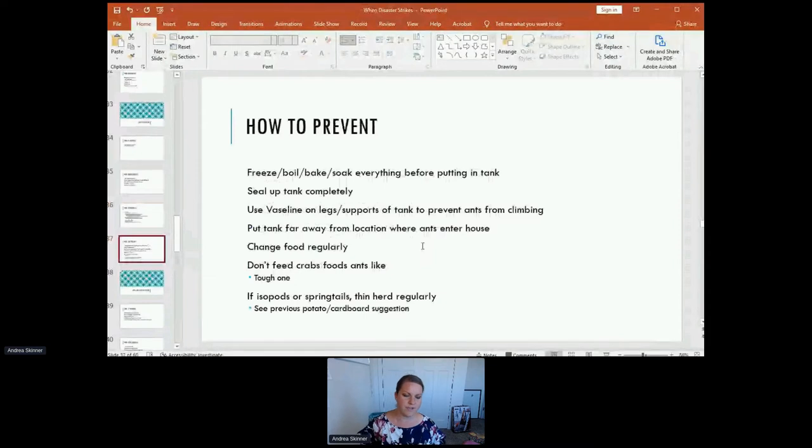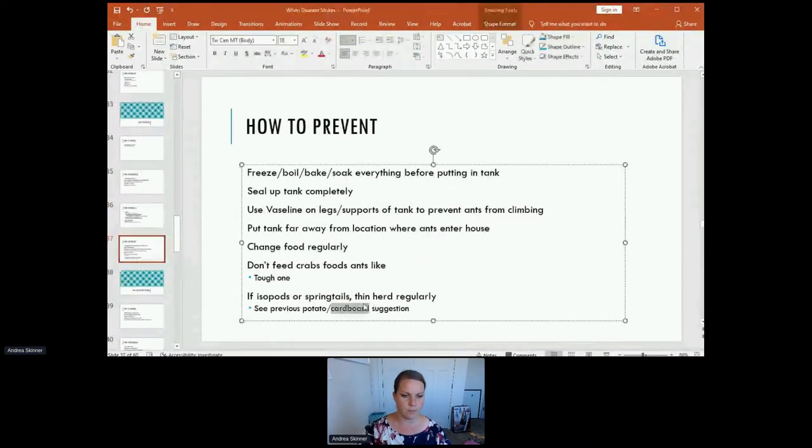Okay, so how to prevent bugs. I'll go down to the bottom one first. If it's isopods or springtails, thin your herd regularly, so the potato and cardboard suggestion. But if it's anything else, you freeze, boil, bake, soak everything before putting it in a tank. I mean, you're going to end up with bugs in your tank. This is part of living on this earth. There are bugs everywhere. You can't prevent it completely, but there are some bugs that you do not want in your tank. So freeze, boil, bake, soak everything before you put it in the tank.